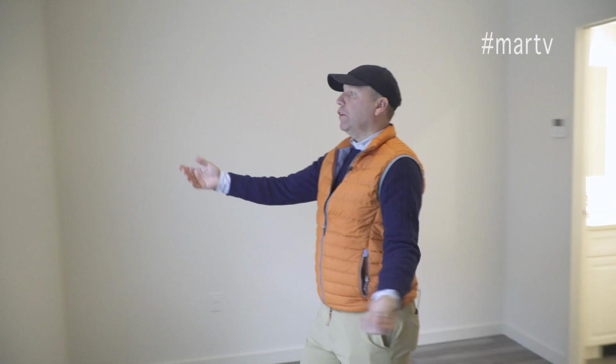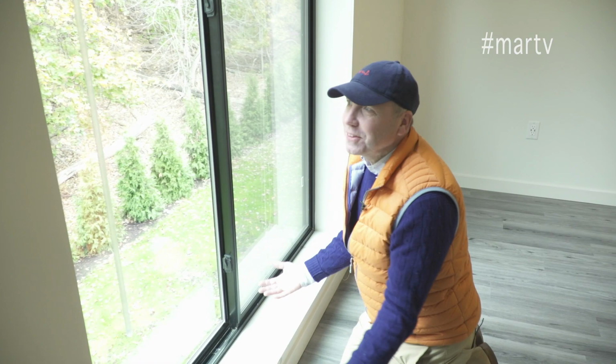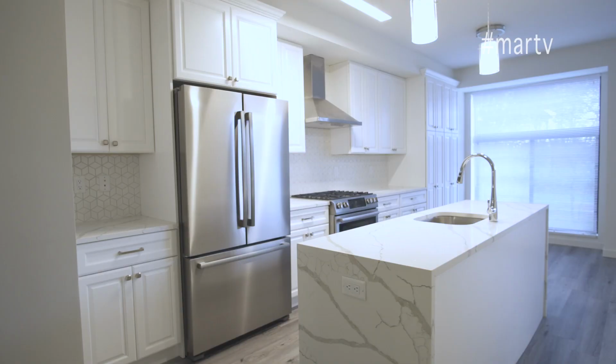It is a narrow space, but with the furnishings that are coming in, we're really going to show you just how wonderful this space will be once the beautiful pieces of furniture are in here. I mean, come on, this is built for your dog, for your cat. Okay, I gotta get to it.